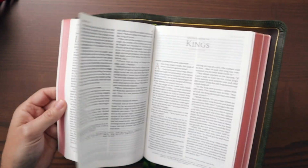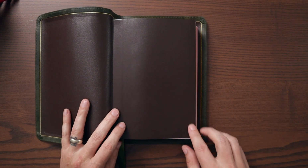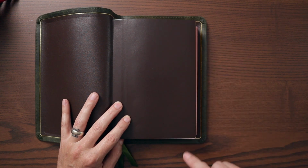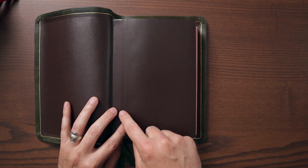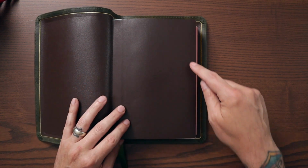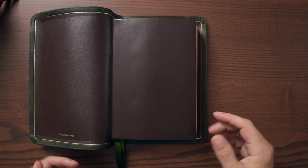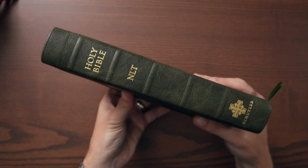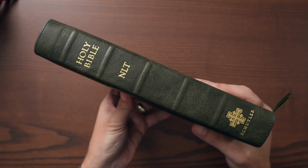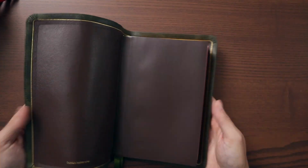Okay, so the big thing about this is the size. The size of the NLT PSQ is 5.4 inches wide by 8 inches tall. 5.4, the old ones were 4.7, so it's 0.7 inches wider, and it goes from 7.1 to 8, so almost an inch taller. It's still actually pretty thin. The text block's about an inch thick, but with the cover and everything, it's just over an inch and a quarter thick. So it's really nice. The size is just fantastic.